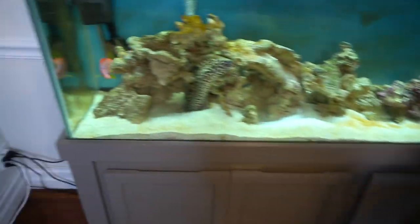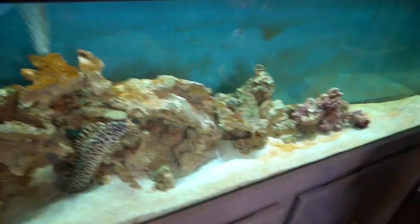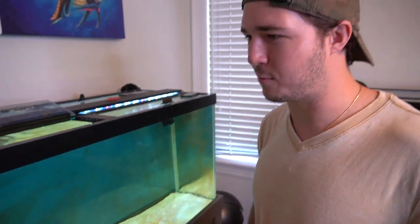Nothing new to this tank, just the snapper and the eel. And the UV filter, you know, it's kind of making, for some reason, the algae worse. I don't know why. I thought they said it'd make it better. Yeah, it said it was gonna make it better, but honestly, algae is growing like crazy in this tank.